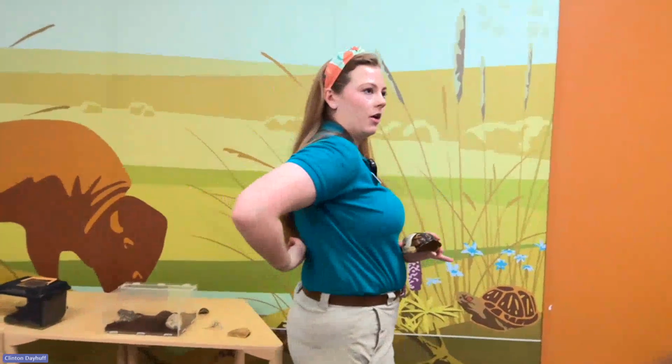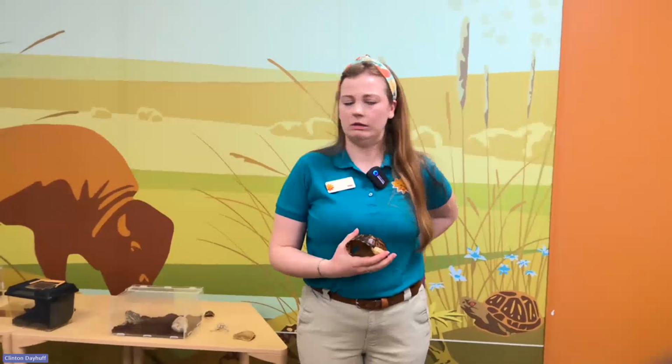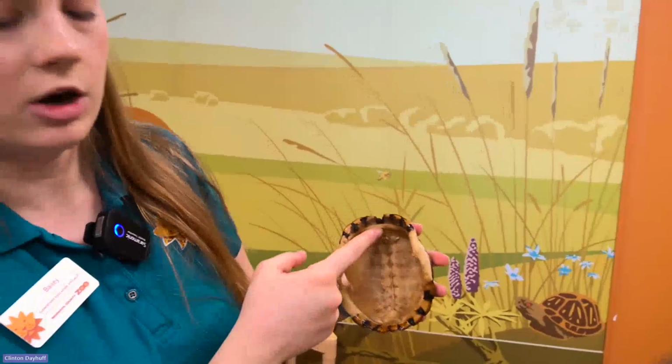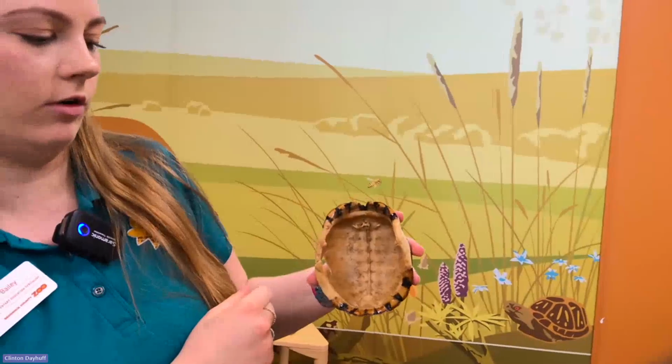If you guys will actually take your hand and feel on your back, you will feel kind of those bumps going up and down. That is your spine. If you were to take your spine out, it wouldn't be good for you. And it's kind of the same thing for a turtle. If you look really closely right here, you can see the spines on the inside of that shell. So that is the backbone of a turtle.